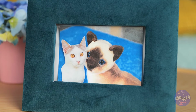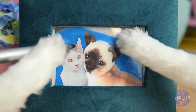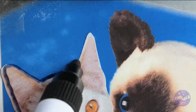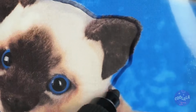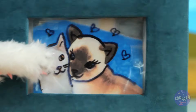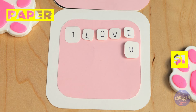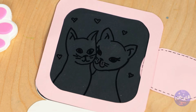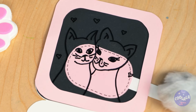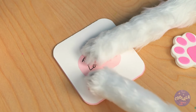Nothing wrong with a little photo edit. And a little laminate makes it official. Better yet, let's trace on an outline. And add to our special computer. Watch what happens in the right light. It's like a love letter for the digital age.